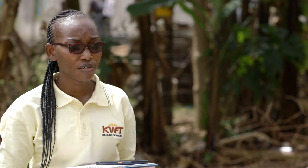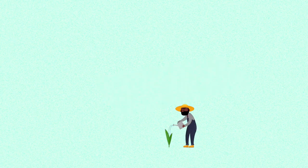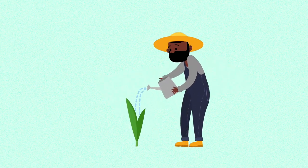One thing Mary is supposed to be sure of is what time the next season for planting starts. She's supposed to be specific on the month that she's going to plant. And once she knows about the season, she's supposed to come up with a budget on what she needs for that particular season. For example, she will need fertilizers, she will need the seedlings, and everything that she will be required to use in that season. That includes also labor. Yes.